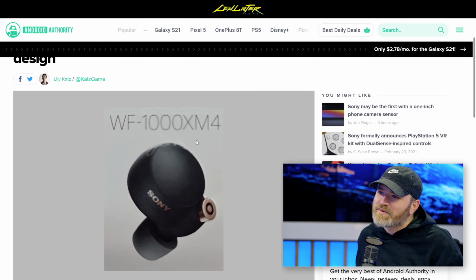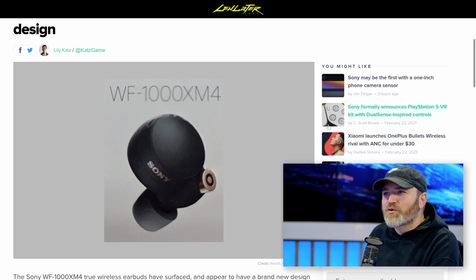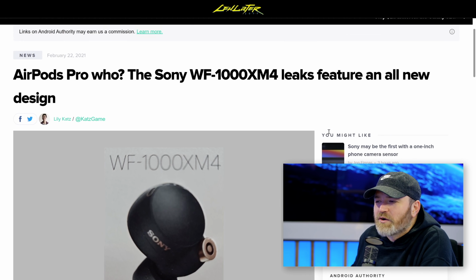Here's a leak of a new AirPods competitor. It is the Sony WF-1000XM4 in-ear headphones. And I saw this, I was like, that is a weird-looking shape. It looks kind of like an earring, or kind of a jewelry aspect to it. Now, of course, it's going to go in your ear.